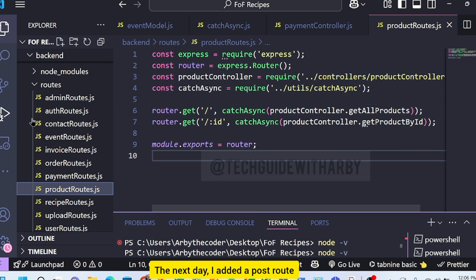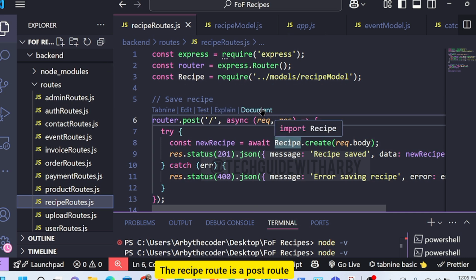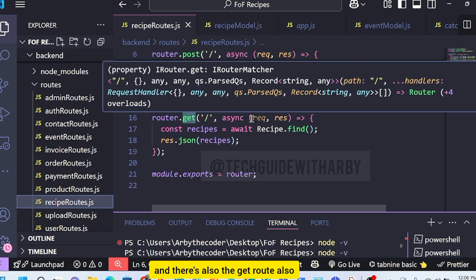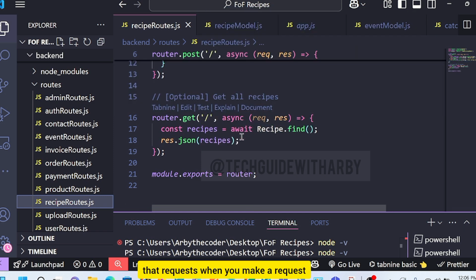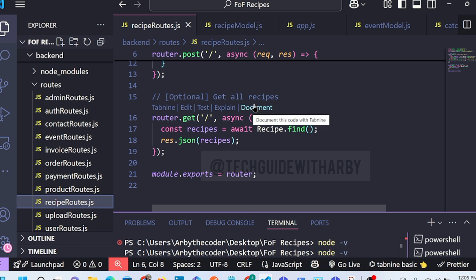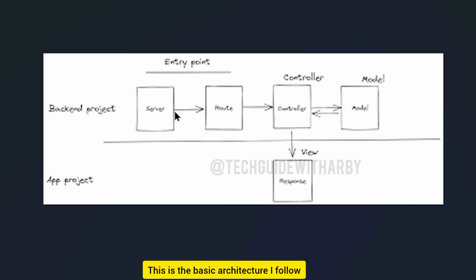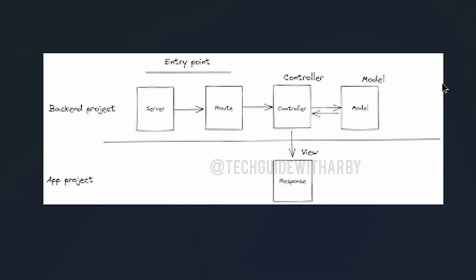The next day, I added a post route, which I showed earlier. The recipe route is a post route because users will be allowed to create recipes on their own. And there's also the get route, where when you make a request, it receives a request, finds a recipe, and then based on certain criteria, sends back the recipe, right? So I created this, and each small win gave me the confidence to keep going. This is the basic architecture I follow, but I didn't understand this on day one. I learned it piece by piece as I built my app. Start small, get something working, and build from there.